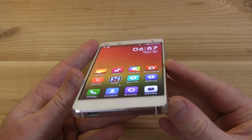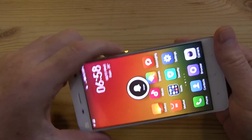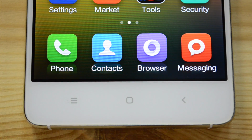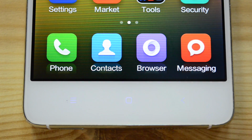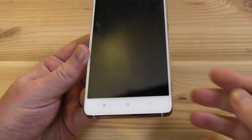But of course, as well as the display, we've also got the rest of the device to look at. So as you can see, we'll just turn this off for a second. You've got 3 hardware buttons here. These are kind of the standard Android configuration. It's something I like to see. If we're going to have a bezel here, I'd rather have the 3 buttons than a couple of logos. I don't care if you've got the on-screen buttons. Why not have the hardware buttons too if there's a bezel?